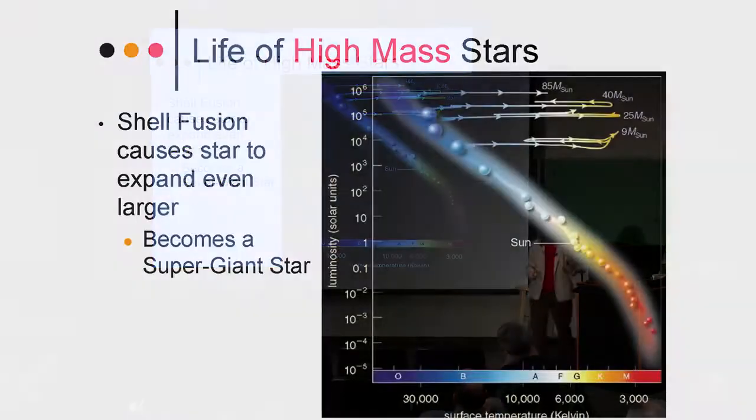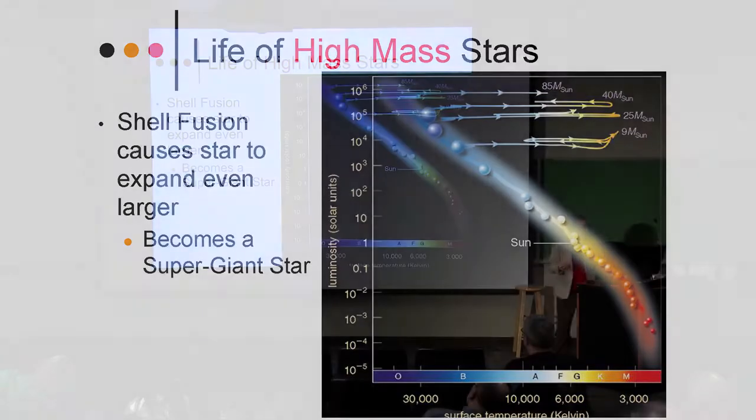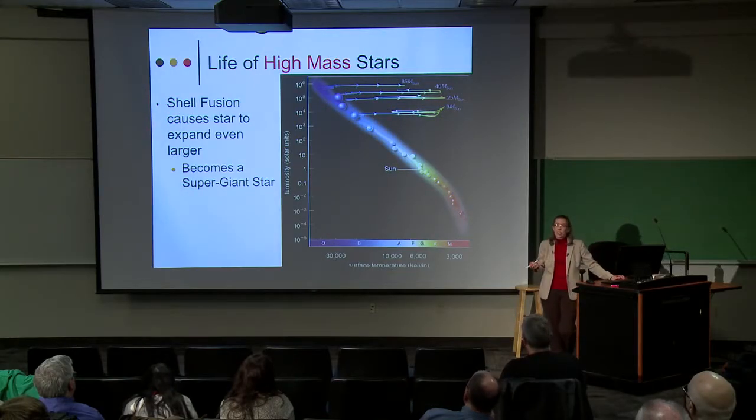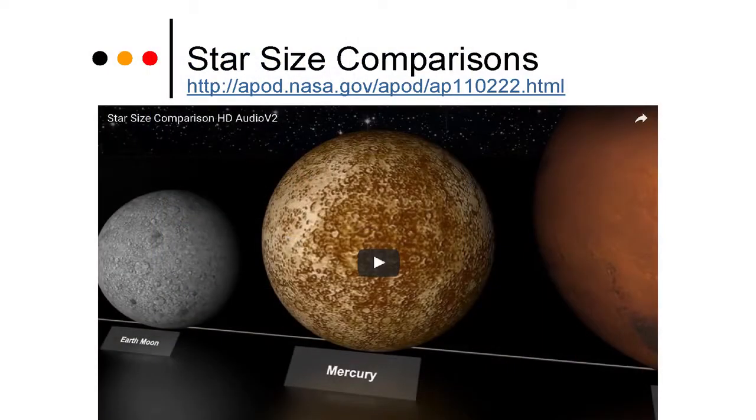So what we see on the Hertzsprung-Russell diagram, these are the high mass stars up here. They move back and forth in the temperature range. So they go hydrogen, helium, carbon, then the next one, then the next one. And so they move back and forth as they're going through these different stages. But they're up here. They're very bright, very large, very hot, for the most part, stars. And we call those supergiants because they get even larger than the giant star. And so this gives you another view of just how big these supergiant stars are.